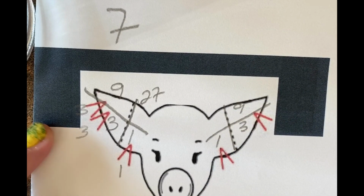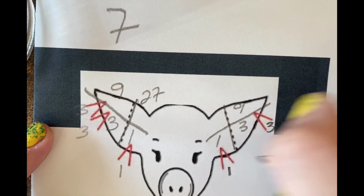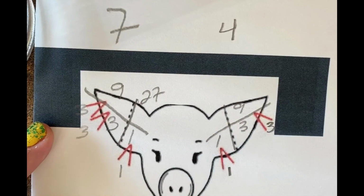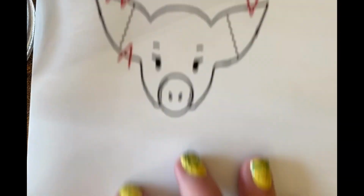And so we're going to do the same thing, label and then count up. We have 1 and a 3 together. We add them and it's a 4. So this pig's litter number is 7 and individual number is 4. This is pig 7-4. Let's try the next one.